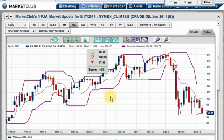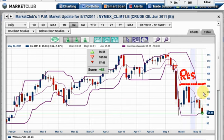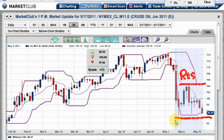Okay, so there you have it. Basically, this market's really pretty simple right now. You have resistance coming in at this level right here, so this would have to be a resistance. And then you have support coming in right around this 94 level, which potentially could be broken on the downside.